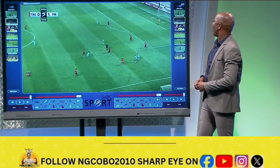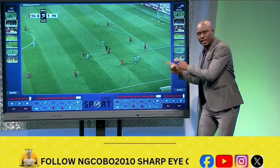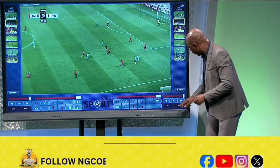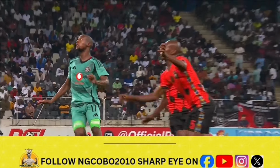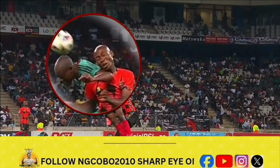We're going to Makgopa, evidence. We have evidence of what you did when you played against TS Galaxy. That's what we call striking an opponent. Striking an opponent using excessive force or carelessly, a player should get a yellow card for. This is what we call excessive force.